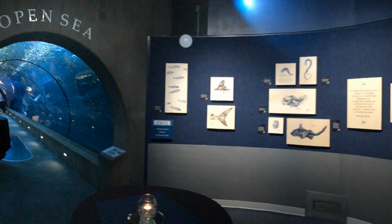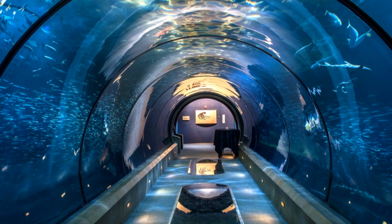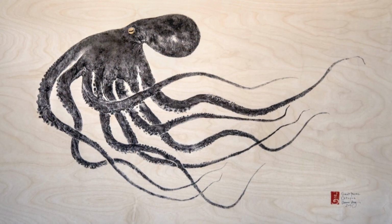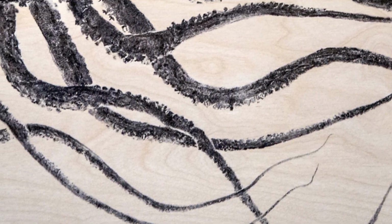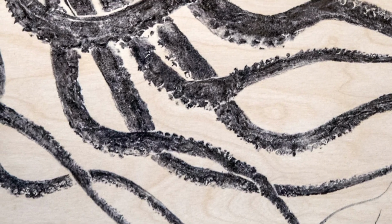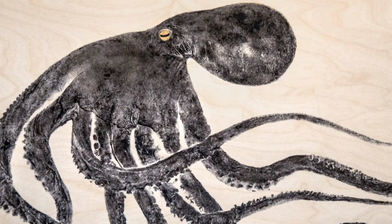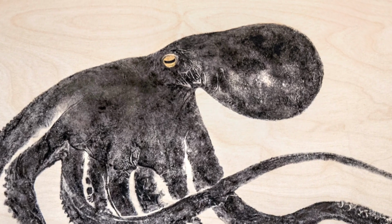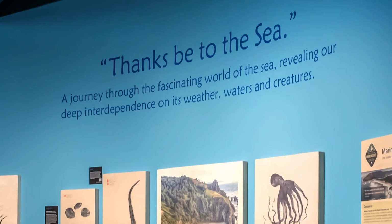And then finally, as we go down the last tunnel underwater, we come to a large drifting cephalopod again, the giant Pacific octopus, one of the most intelligent, playful, amazing creatures in the sea, to remind us that once again, there are many forms of life, many forms of intelligence on this planet, and that we are just one among many, interdependent on the sea. Thanks be to the sea.